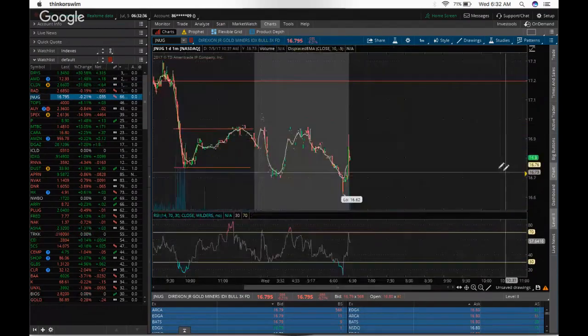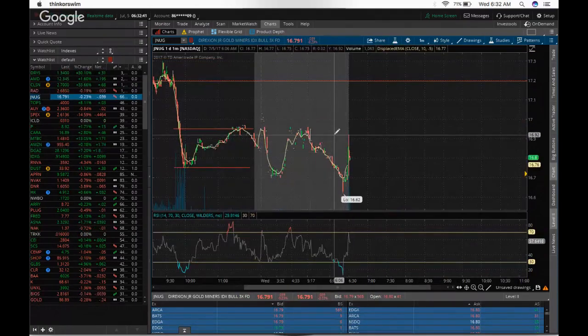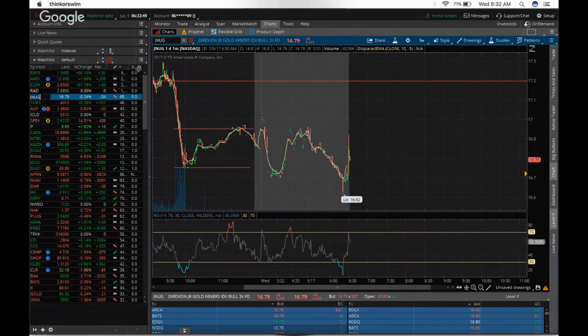JNUG is not doing well, and I have my stop loss on JNUG set. So regardless, I know that my risk is covered. If it breaks below 1650, then I'll move on and just cut my losses. But hopefully it doesn't. I really do think that it has potential.